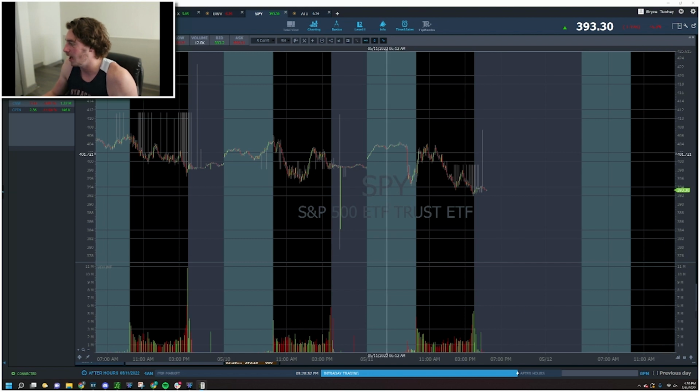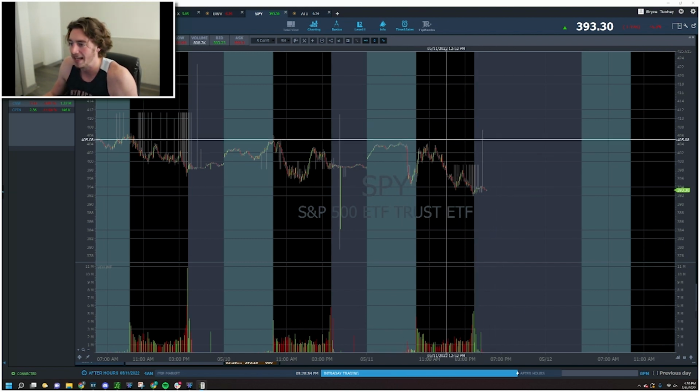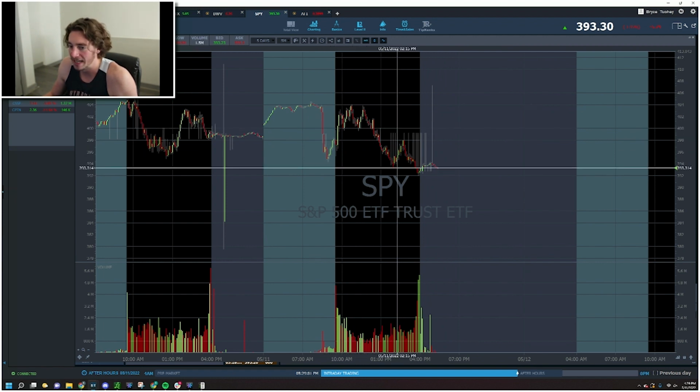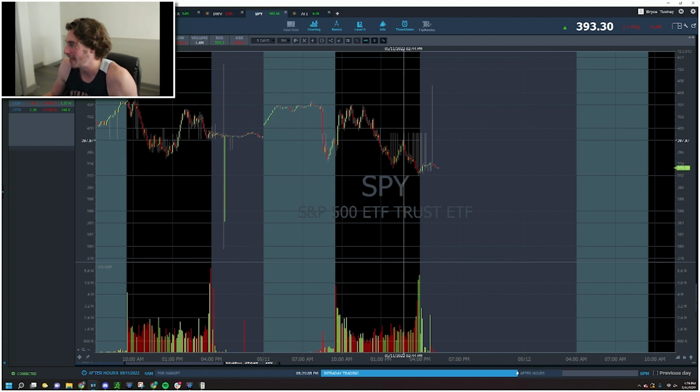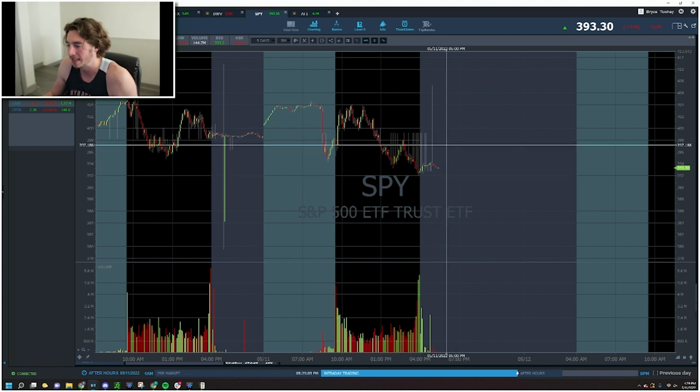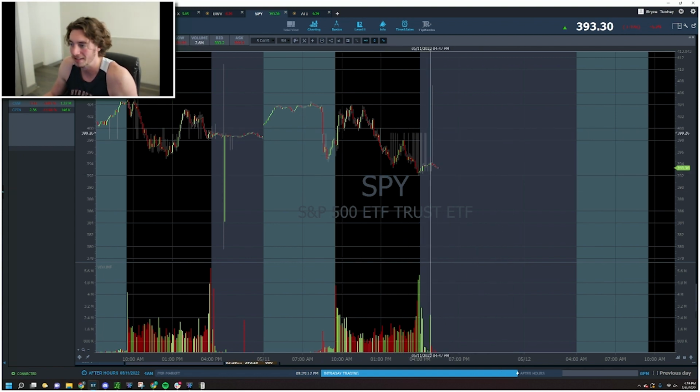So let's dig right into the charts. We first have the SPY. We had that 400 support hold for a while before breaking to new lows once again. At 393, we tried bouncing back up to 400 to no avail, as we came back down to 392, and are now just kind of doing nothing after hours.